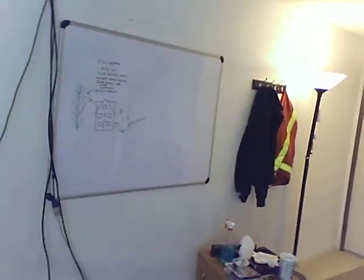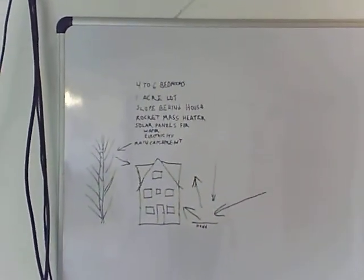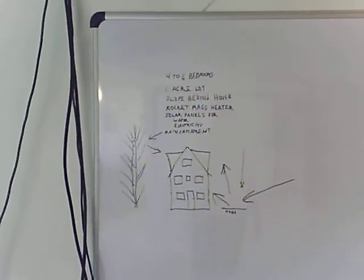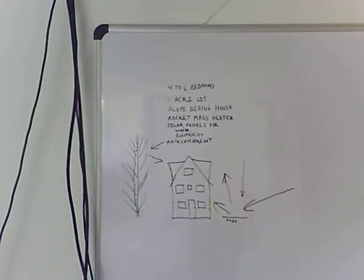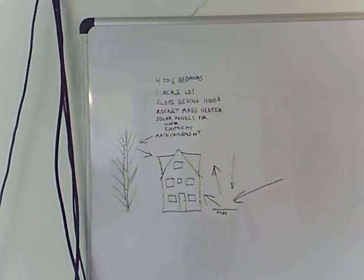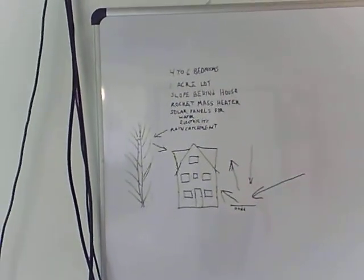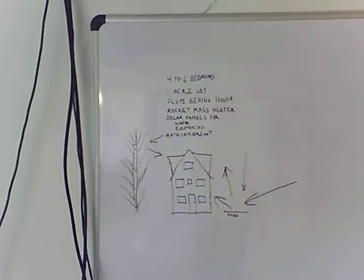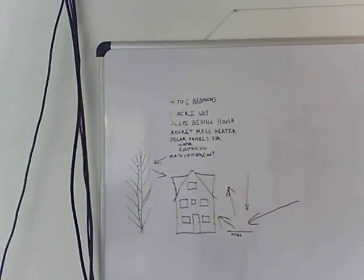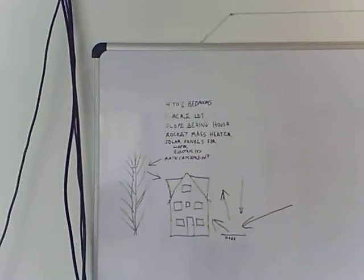So basically, in a situation like this, I would like it fairly close to the city so that I could continue my career as a diesel mechanic. And then I would also like a way to produce products and goods and food and whatnot on site. And the cool thing about producing a lot of these things is that once you have the systems in place, they don't really cost that much to maintain.